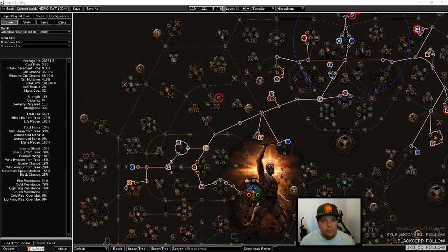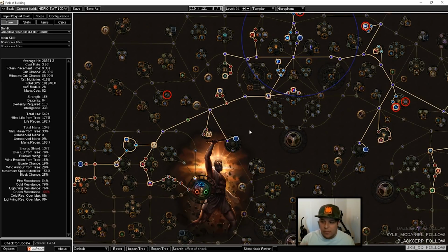Let's talk about Shockwave Totem. Cool. What's up, everybody? It's waba, and I'm going to be telling you about a Shockwave Totem build I am looking at for the 10-day event.